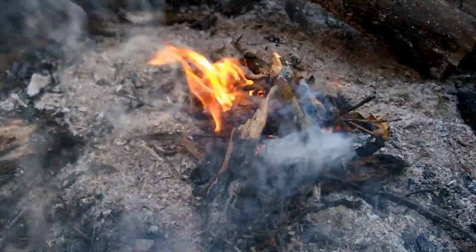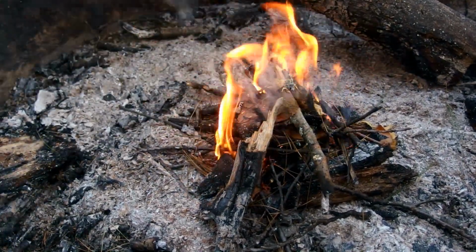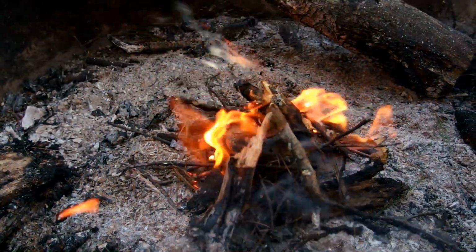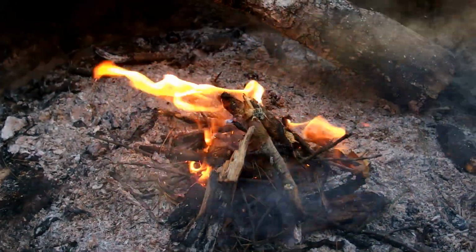I'm going to get this fire going here. It's enough to warm some water and heat my MRE. I'm getting pretty hungry. Gathering wood burns up calories.